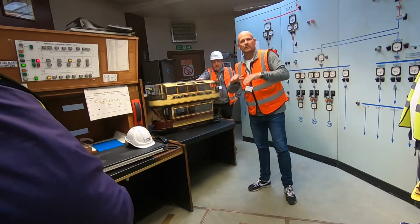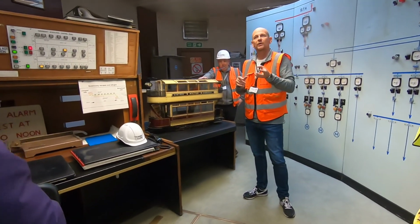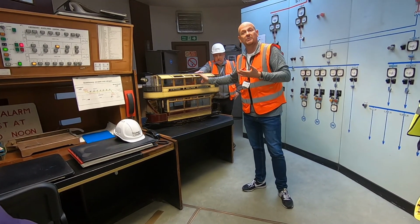Now the reason why the road deck sits halfway across was because the original plans for the Queensway tunnel was to have a road tunnel and also a double decker tram system running below.